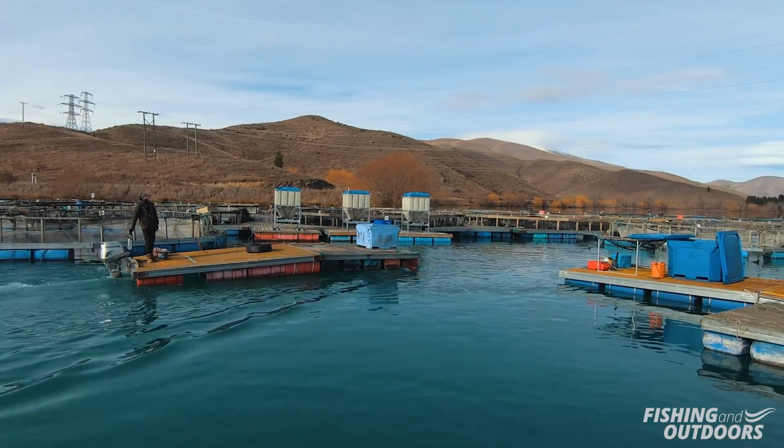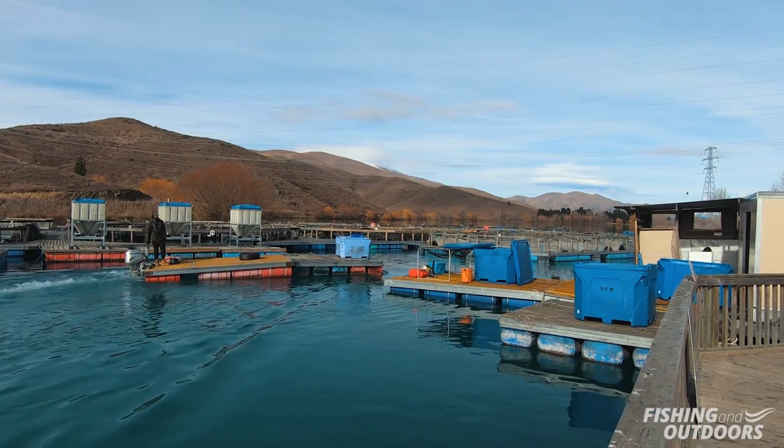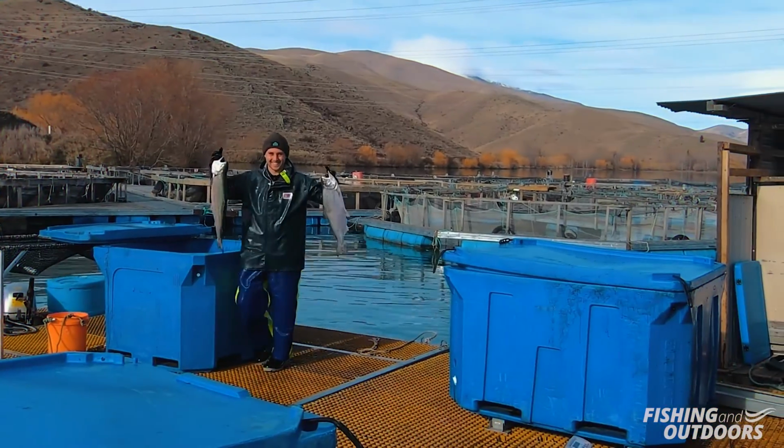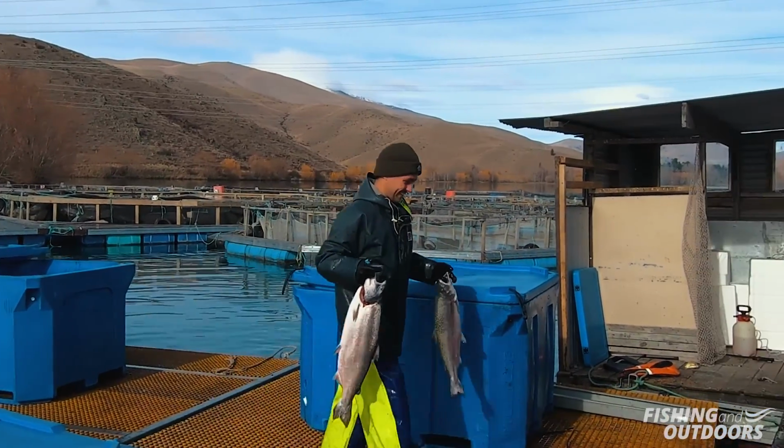We actually plan our harvests per month. We know how many fish are coming through, so we can have an even amount of biomass going through the year. So that adds to the sustainability. We don't have these big lumps of biomass coming through our farming systems.